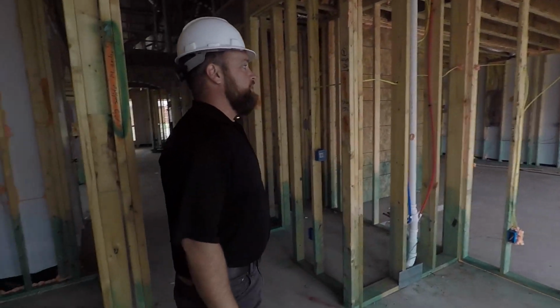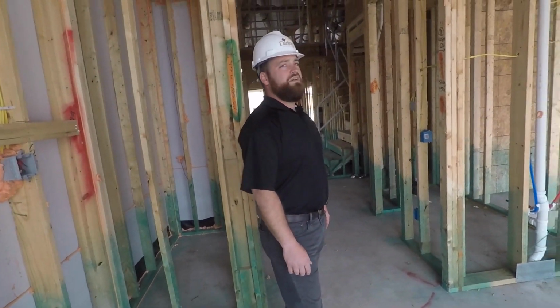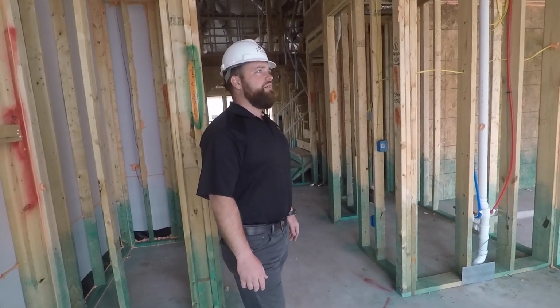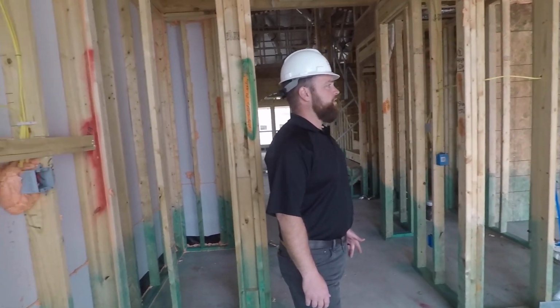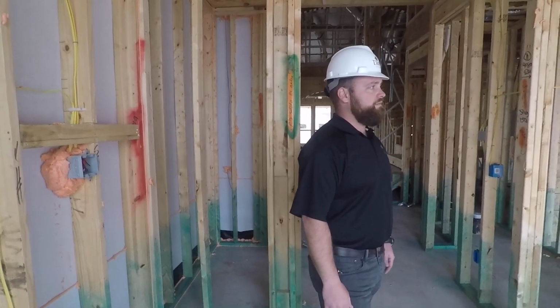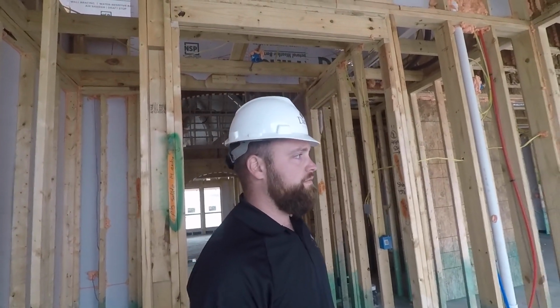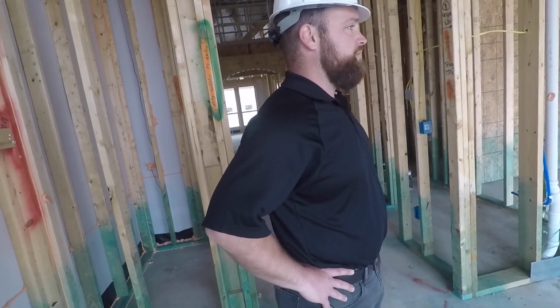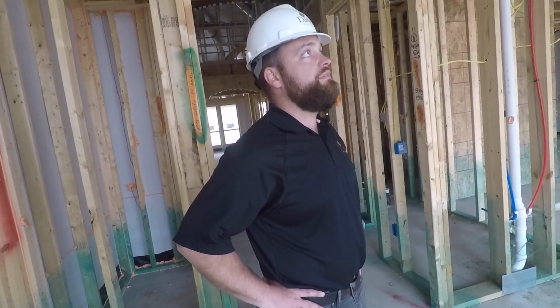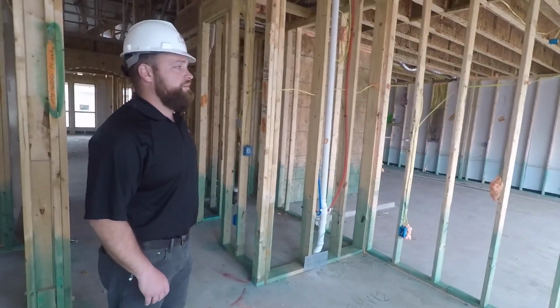I was trying to remember what the other ones were. Let's see. We had the anchor bolts. We had the flashing. I don't think there was an insulation issue. No, not yet. You know what? I got it on my phone. Yeah, we haven't got to any of the insulation stuff. That's, like I said, going to be our next step that we have. Yeah. Okay. Let's see.